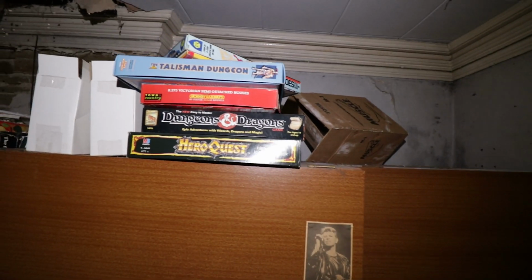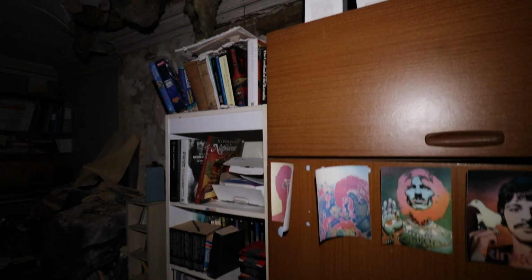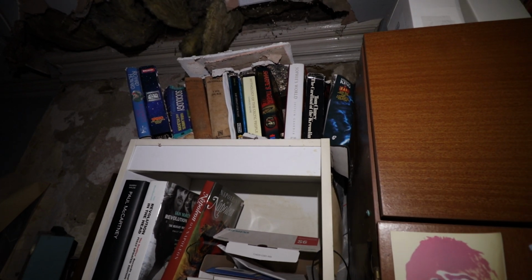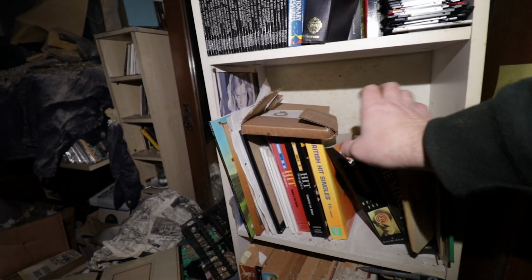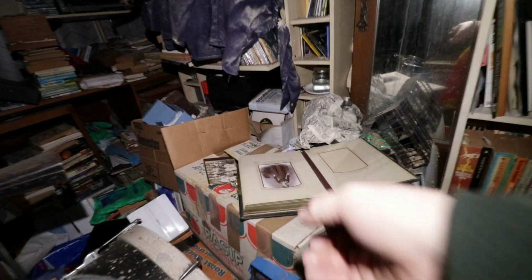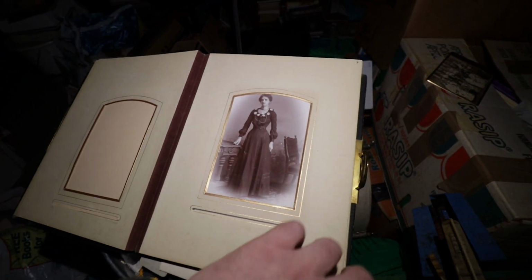Right, we haven't. Let's have a quick look in here. We haven't looked in here. Ooh, the old clothes, they're still there. Ooh. Dungeons and Dragons, Heroes Quest, Talisman Dungeon. Lots of old books there. Star Wars Trilogy Edition Tazos. This looks like Royal Air Force. Nice. Oh, here we go. Here we go. I know people love looking at these.